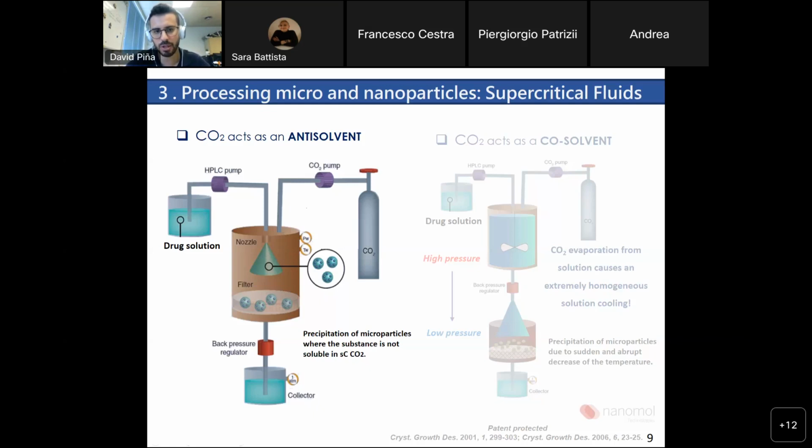And therefore there's going to be a change in the composition of the droplets, because now it's not only the drug in the solvent, it's the drug dissolved in a mixture of the solvent and the CO2 that has diffused very quickly into these droplets. So if the drug is not soluble in CO2, it's going to precipitate, and it's going to precipitate very fast. Therefore we're going to have particles that we're going to recover in a filter. And the excess of solvent is going to be collected in a vessel, in a collector.